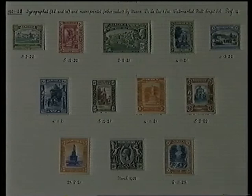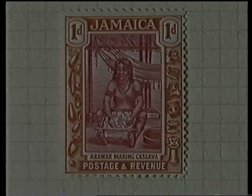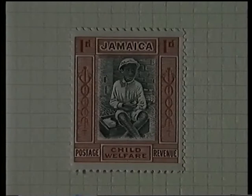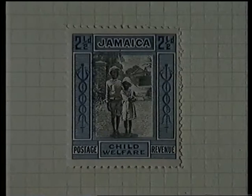Speaking of Jamaica, this attractive pictorial set was issued in 1919. The one penny value is of particular interest because it depicts an Arawak Indian lady. The Arawak Indians were the first known inhabitants of this island. This is an example of stamps being used to raise funds for a charity. An extra halfpenny was charged on each value and donated to the Jamaican Welfare Fund. There are many other examples of charity stamps from throughout the world.